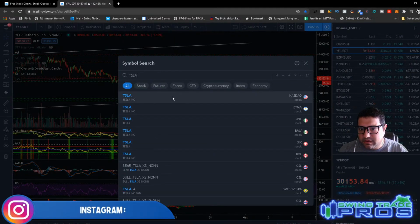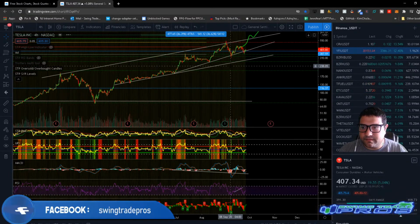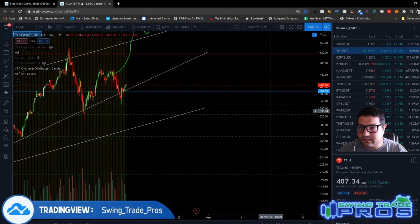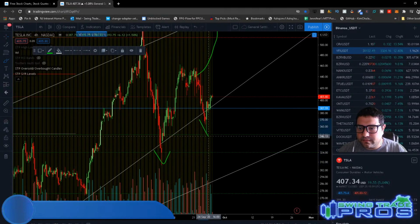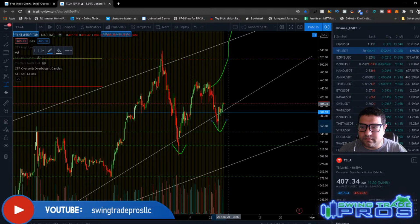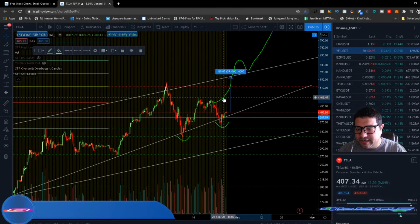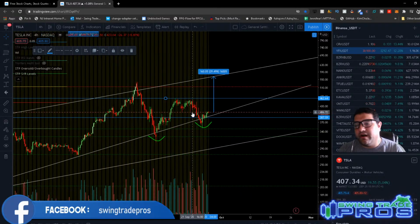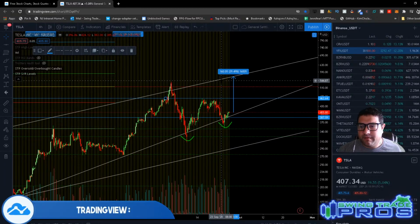Tesla also looking good. I think I called Tesla out yesterday too. Tesla going parabolic, man. Low, higher low. Now this is if the stock market continues higher. But you're looking at this neckline right here on Tesla. You want to see us get above this 462 area. If we can get back above 462, man, we're going to new all-time highs. It's not even a question. Tesla for sure going back to all-time highs if we get above that area.